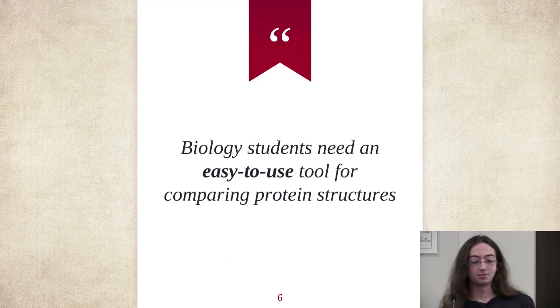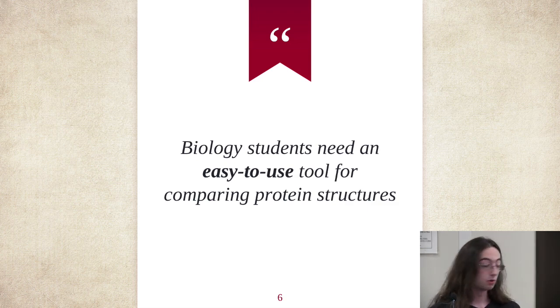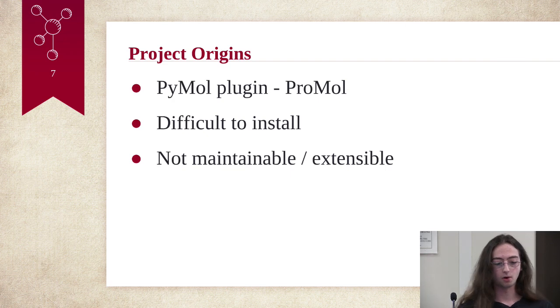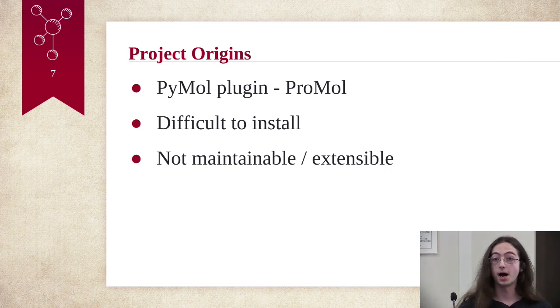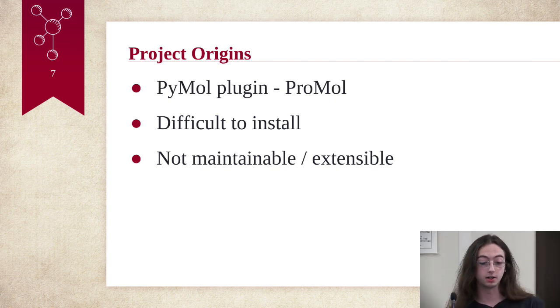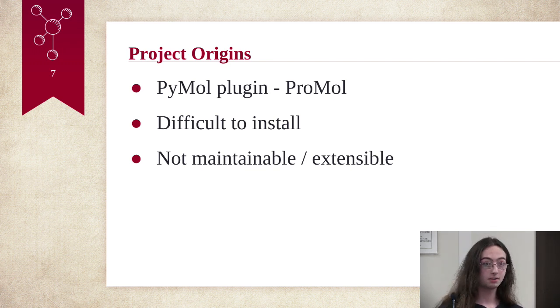So the big problem statement of our project is that biology students need an easy-to-use tool that can be used to compare these protein structures and do these alignments. When we first started, we learned that there was a desktop app called PyMol, and the RIT biology department and Dowling College helped develop a plugin for this application called ProMol. What this plugin does is it automatically does these alignments and helps visualize them.